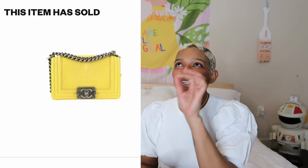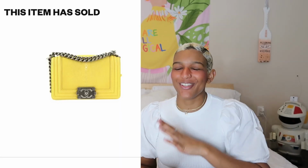But I'm gonna post a picture of the yellow one here because it's literally so beautiful. It's so beautiful. But I think that it's kind of unnecessary to spend money on something that I won't wear all the time. So I feel like it's kind of an unrealistic purchase, but hey, sometimes we make unrealistic purchases, so you never know, it could happen.